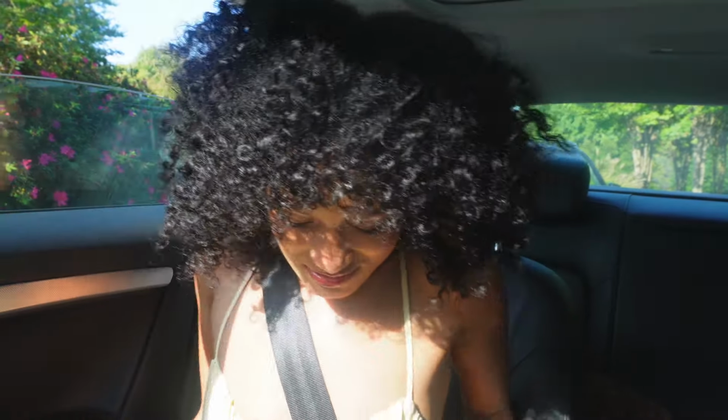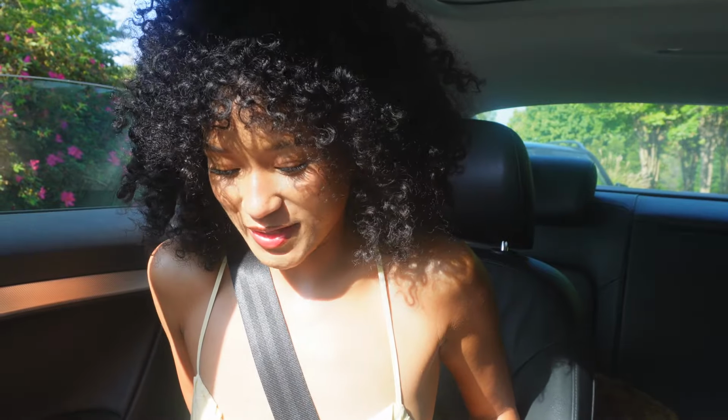Anyways, you can't actually see my outfit at the moment, but I have on this little dress that gives me vintage vibes, but it's not vintage.